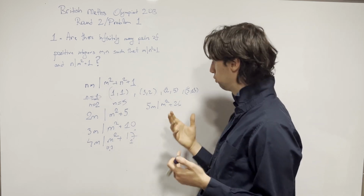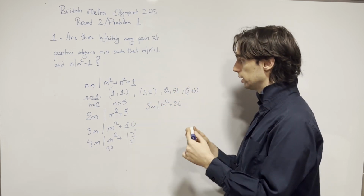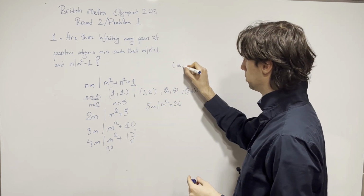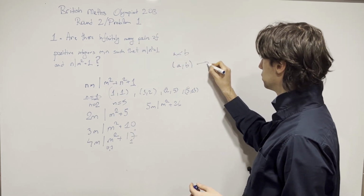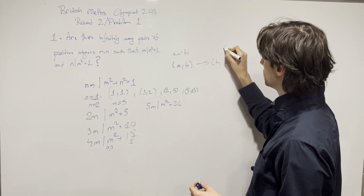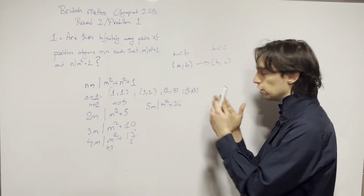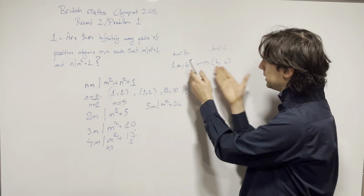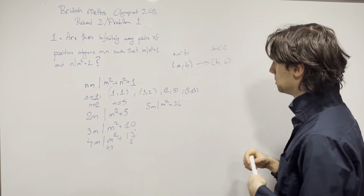Now that's sort of a question. Can I have some sort of relationship, a linear relationship that gets me from a solution AB, where B is greater than A, to a solution BC, where C is greater than B? Is there any sort of relationship between these numbers that can work? Like, what is C going to be?